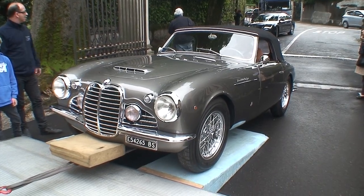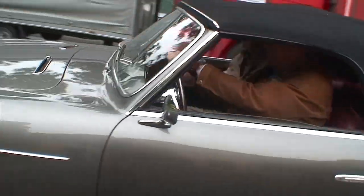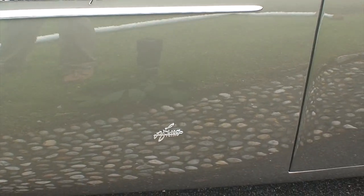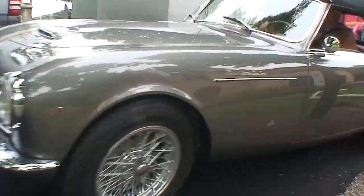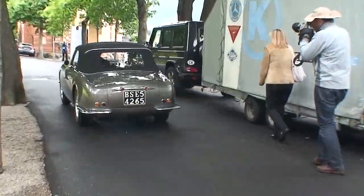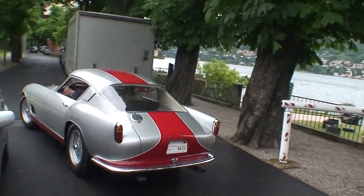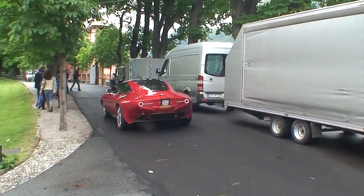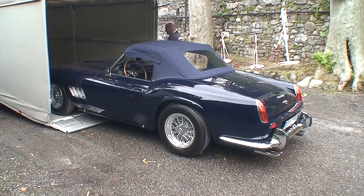Absolute elegance. Maserati Grand Sport by Frua. Now here's the controls. It's just gorgeous. Back from a little lunch run. Alfa Romeo returning from lunch. Hey, what Concorso is, they always have to have a California convertible Ferrari here sometime.